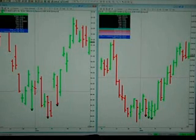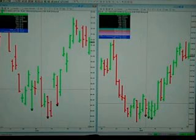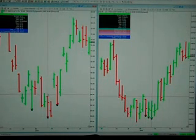On the TLT on the left, we have a daily buy signal on the 31st. As you can see, we do not have one on the right chart, the bonds, which is fine. Many times we're going to get signals a day off, a day before. They're not always going to match up day for day, though some of these do. On the 30-year bonds, the daily buy signals occurred January 6th, 7th, and 8th, three in a row. Here we got one on the TLT on the 8th.